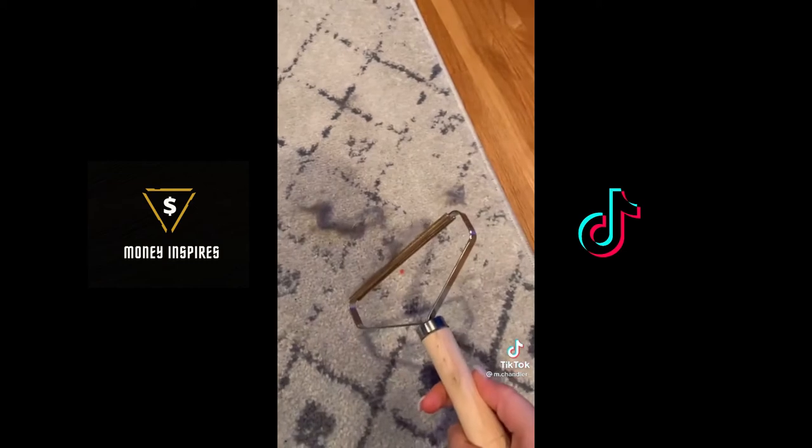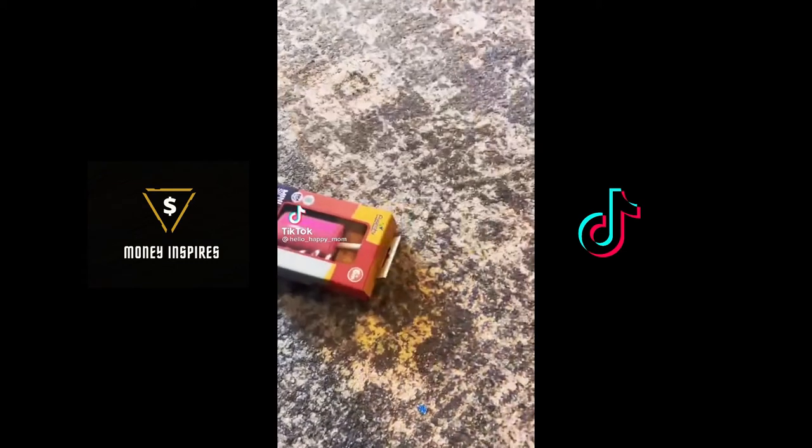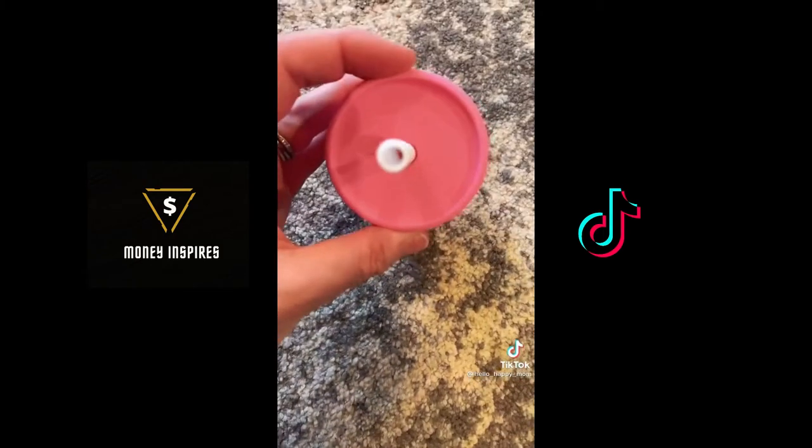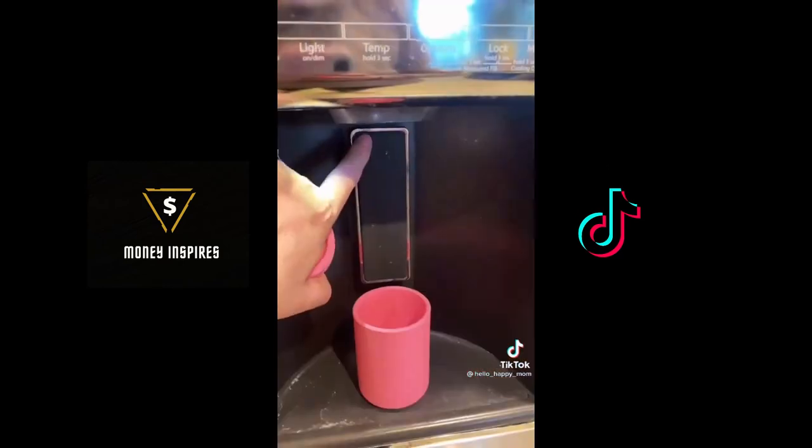Back with another TikTok made me buy it. I saw my friend Carolina share this viral sippy cup and I knew I had to try it. It's a straw cup that's supposed to be spill resistant. I filled it with water, gave it a little shake, and it seems to check out. It's really cool. So TikTok made me buy it.